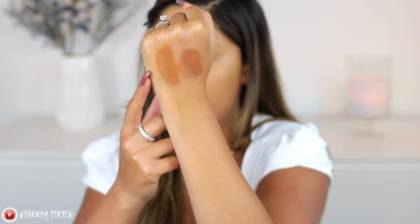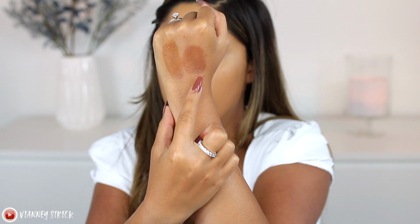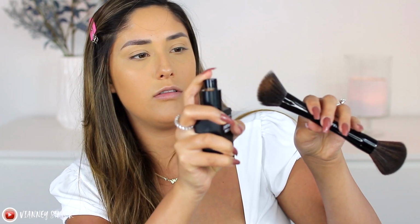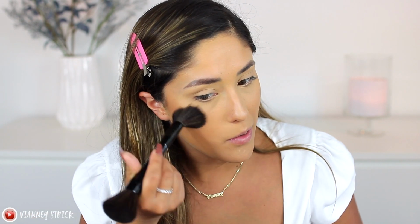That shade right here, the last one, Carnal, is definitely more warm tone, and this one is definitely more on the reddish, cooler tone. I think I'm gonna use Carnal first, and then if we need to go darker, I'll use the darker one. Okay, and then you put any excess on your hand. This is definitely a very luminous looking product. Oh, wow. It's coming off more pigmented than I thought it would. Oh, that looks really pretty actually.